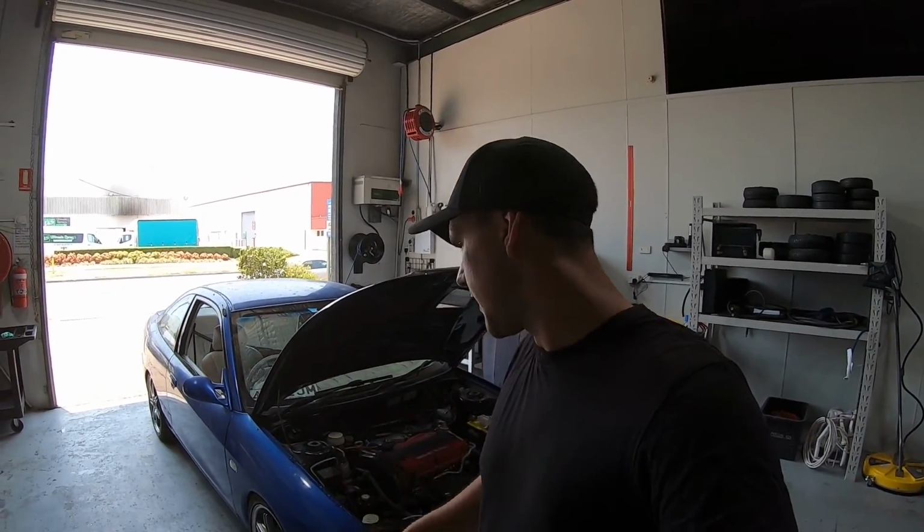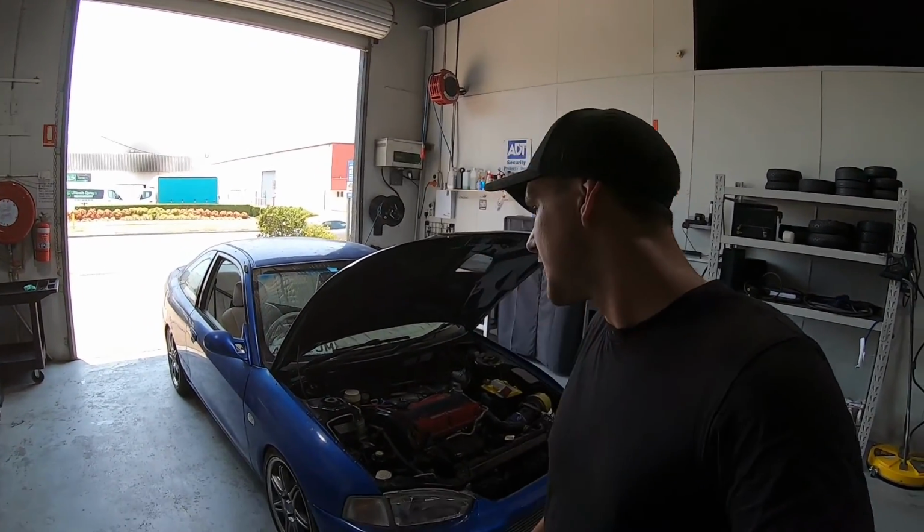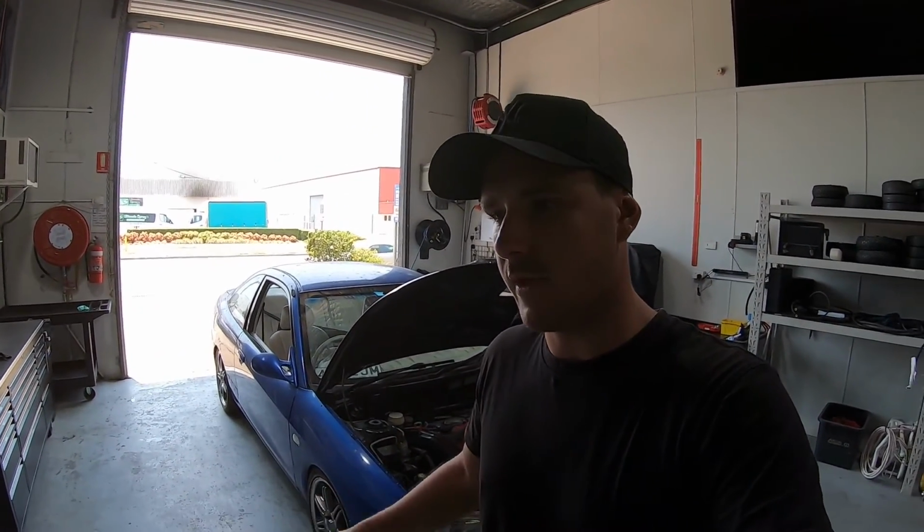Okay, so the motor runs pretty good, but when you get on boost, it sort of has a boost cut. That's one issue. There's a big vibration on the left-hand side. That's another issue. The paint and the interior, that's another issue. So I'm just going to keep tinkering with this thing and see if we can get it running good, boosting good, driving good, and just have some fun with it.